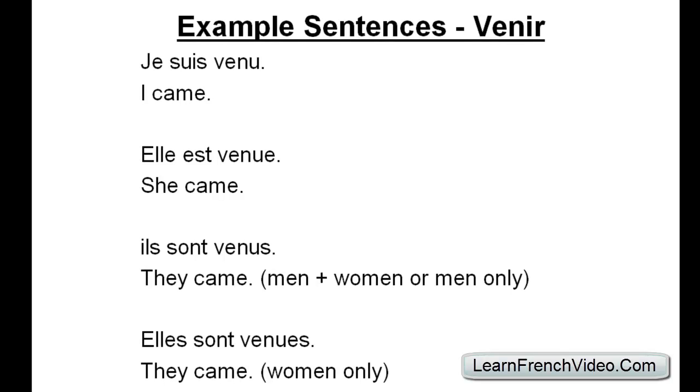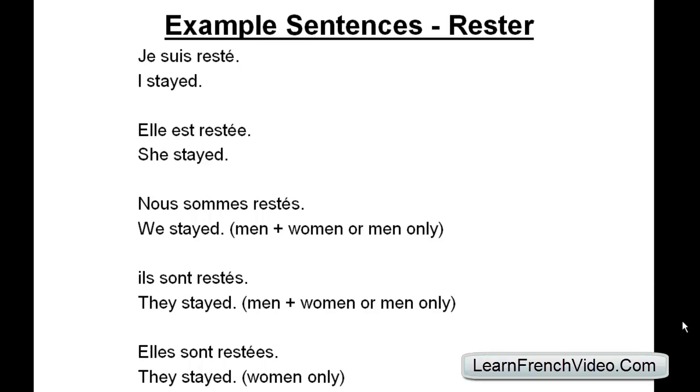Hope this is clear. Moving on, rester, to stay. So, je suis resté, so we don't add anything because it's just one person, me, and I'm a man. If I were a woman, it would be je suis restée with two E's. So, elle est restée. You see it has two E's because elle is a woman.